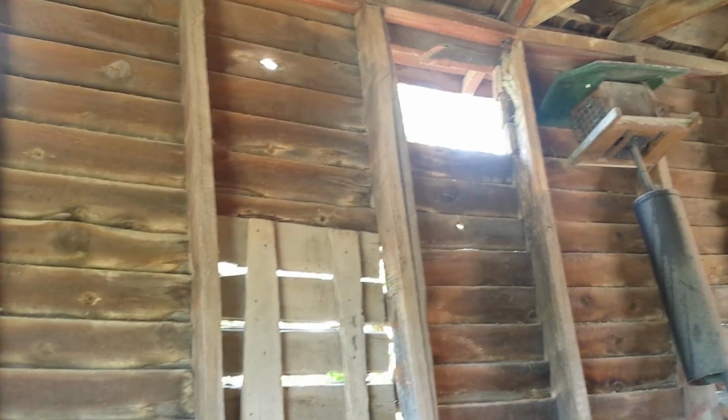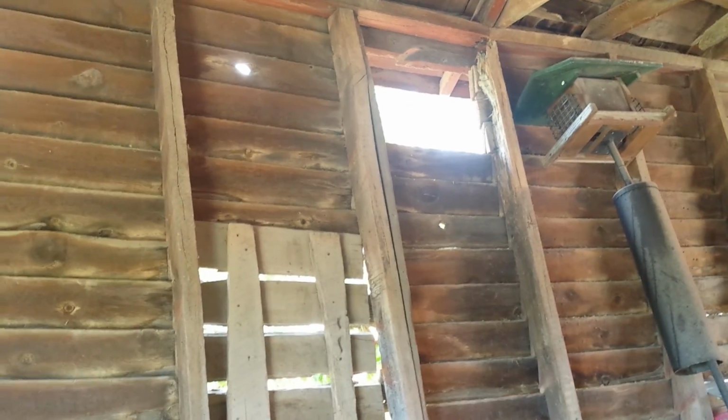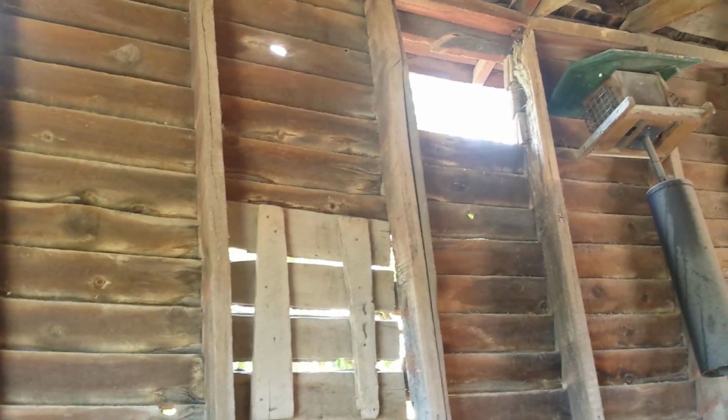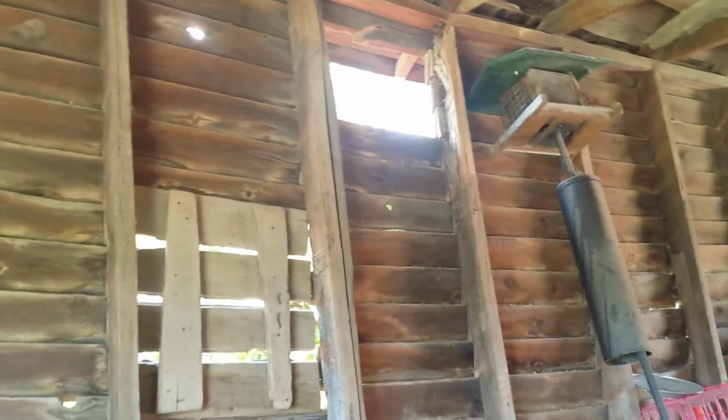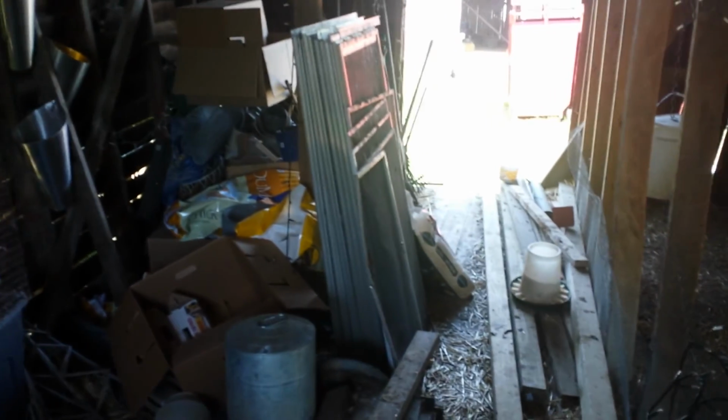So we're going to close that up to keep any raccoons out of here, because the lilac trees are just on the other side of that. And I've actually had cats climbing in and out. So if it's easy enough for the cats to get in and out, I don't want to lose a flock of babies.